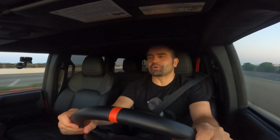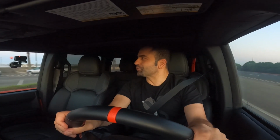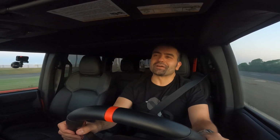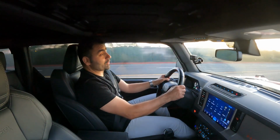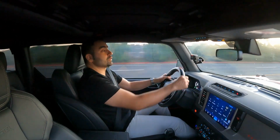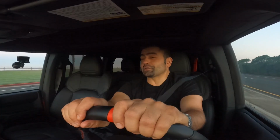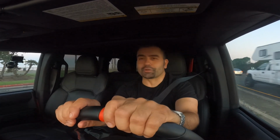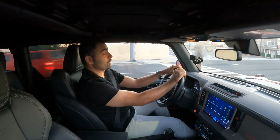Driving this Ford Bronco Raptor is definitely filled with miles per gallon. Yes, SPG, not miles per gallon, because it only gives you 50 miles per gallon, and I've been averaging about 13 miles per gallon in the past 2,100 miles. If you're looking to get a car that is good on fuel economy, this is not the car for you. But the fun factor of this car is off the roof.